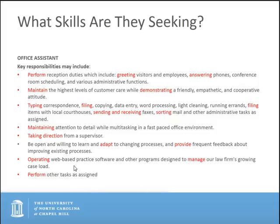So a lot of times I'll go through and I'll highlight the action verbs that they're using, because those are action verbs I would want to use in my resume to make sure that they know that I am the best candidate and I've done those things that they're asking for.